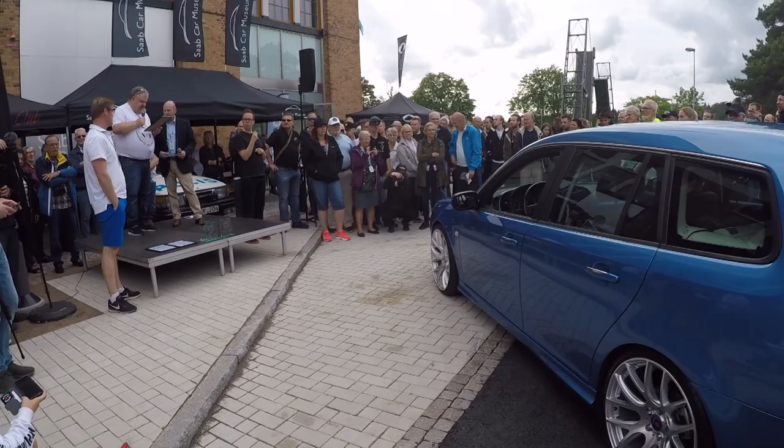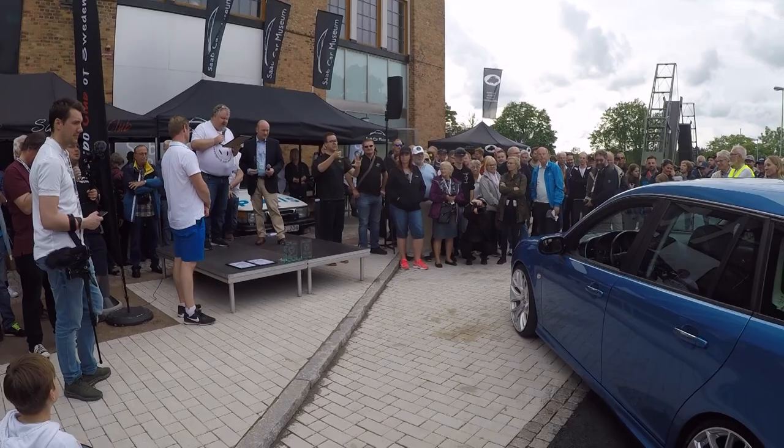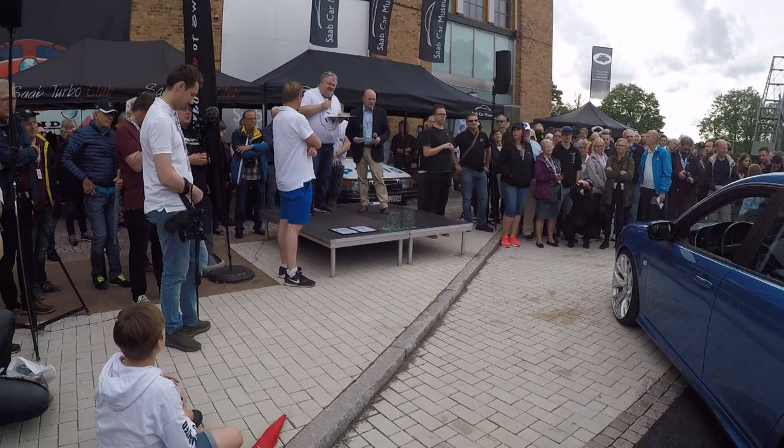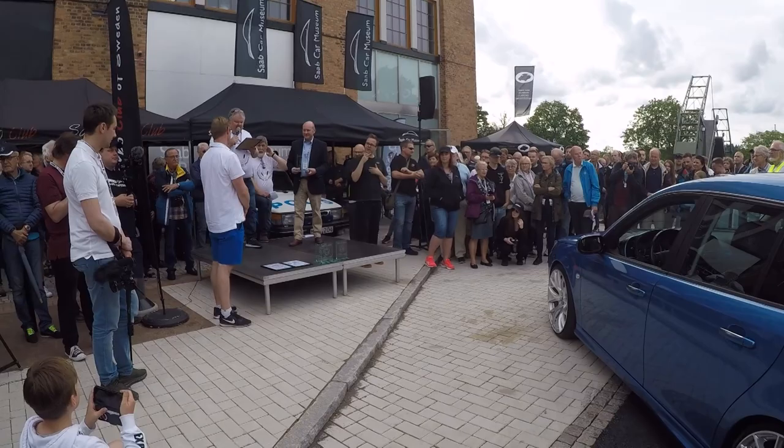How the hell is this car so well made? This is qualified. Nice interior and everything, very, very tasteful. And really talk about not customizing, but improving a car in detail, and it's in one shape, and the beautiful colors came through. So again, please enter the stage, the winner, Rickard Karlsson.